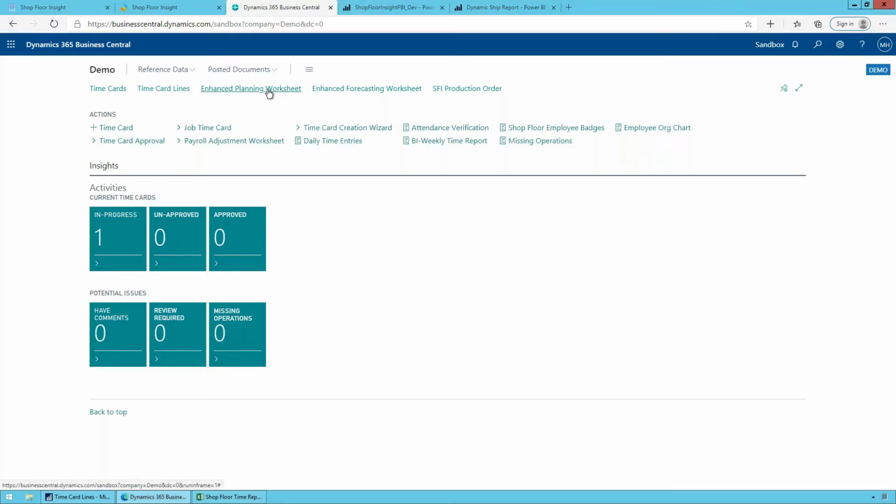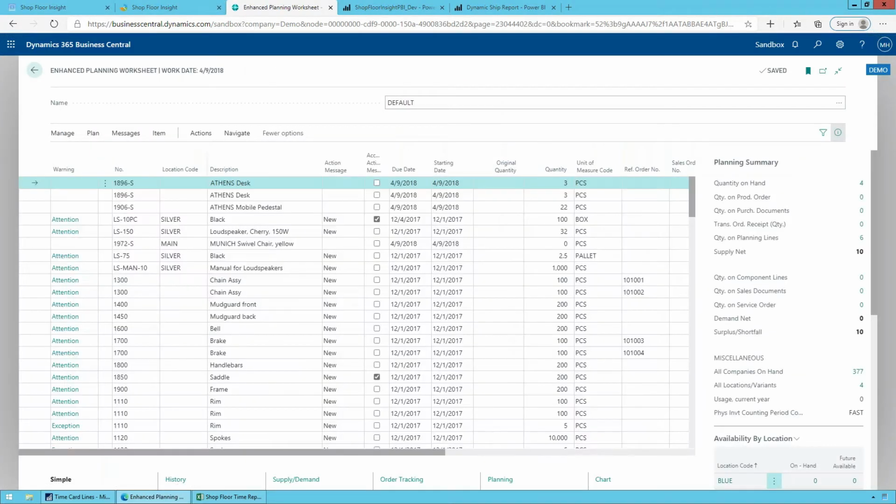And this will be available for Business Central again fairly shortly. I am actually running in the Business Central Cloud version here, running the enhanced planning worksheet. This will be available from AppSource for you to install. What the enhanced planning worksheet does is it gives you the ability to get a lot more information about what you're planning.